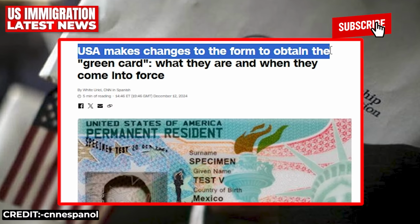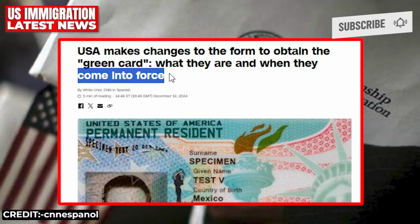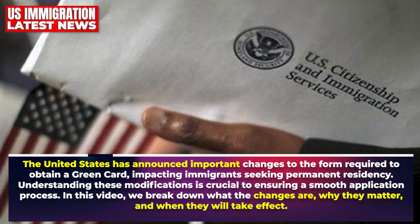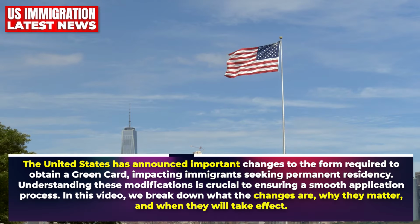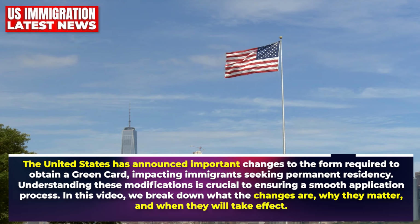U.S. makes changes to form to obtain the green card, what they are and when they come into effect. The United States has announced important changes to the form required to obtain a green card, impacting immigrants seeking permanent residency. Understanding these modifications is crucial to ensuring a smooth application process. In this video, we break down what the changes are, why they matter, and when they will take effect.